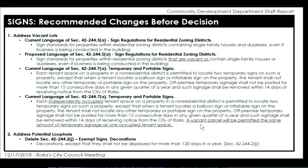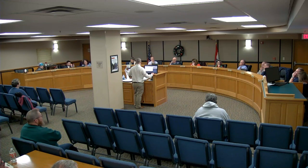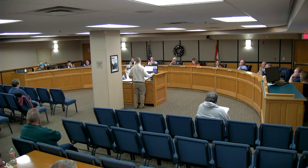All right, so let's start with the first one. The current language of 244.5, is there a motion to amend the ordinance to adopt the proposed language of 244.5? Just that language. I'll make that motion. Is there a second? I'll second. Motion and second. All in favor say aye. Aye. All opposed? Aye. Let the record show one no.